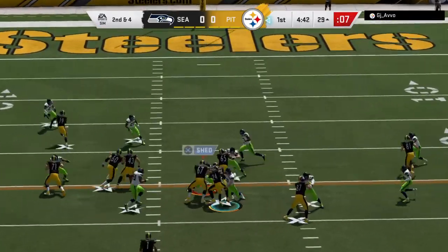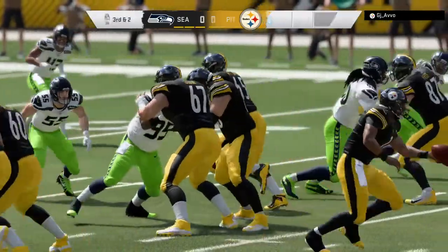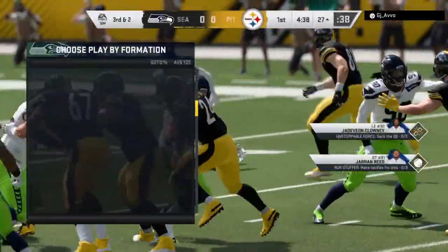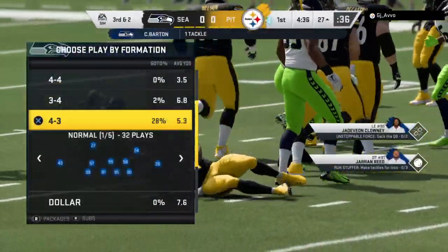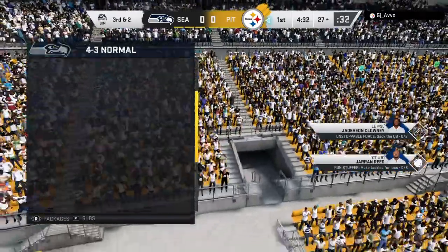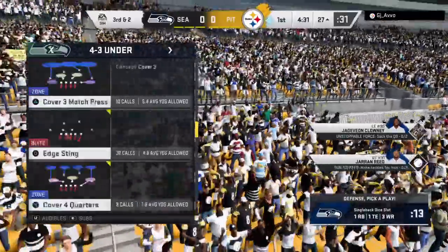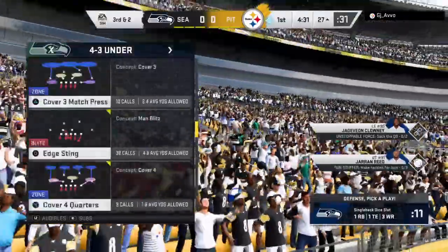On second down, it's Snell, and only able to muster a couple, down to about the 27. A minimal gain there on the eighth play of the drive. Well, that's all about doing the dirty work right there defensively. Second and short yardage, that's all about plugging those gaps, not giving a running back a crease to run through, and has a nice job to hold him just a couple and force a third down.